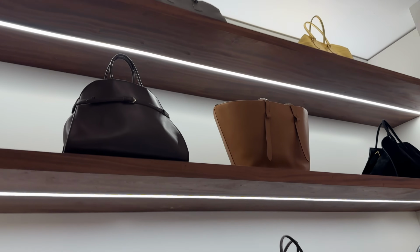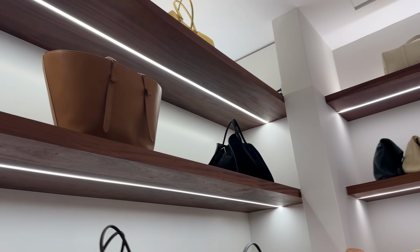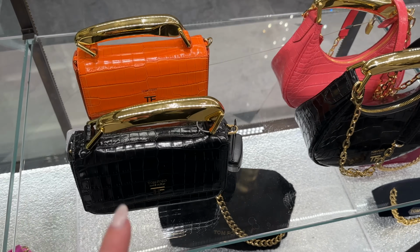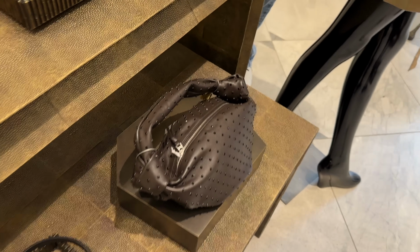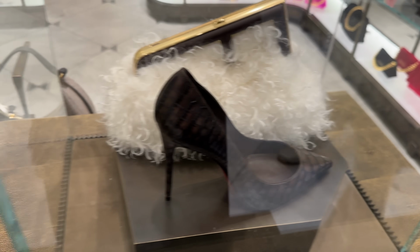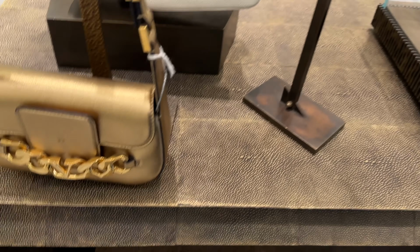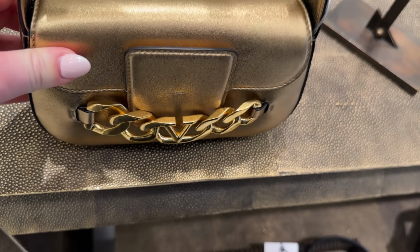There's a few of these up here as well. Love this big giant tote in camel up there. I've never seen this Tom Ford bag before. I like the handle on that. That's really interesting. So over here they've got some Bottega with some rhinestones. They've got a Fendi First bag over here with some shearling going on, more Fendi. These are really interesting. And I'm not sure who makes this. Oh, this is Valentino in gold.